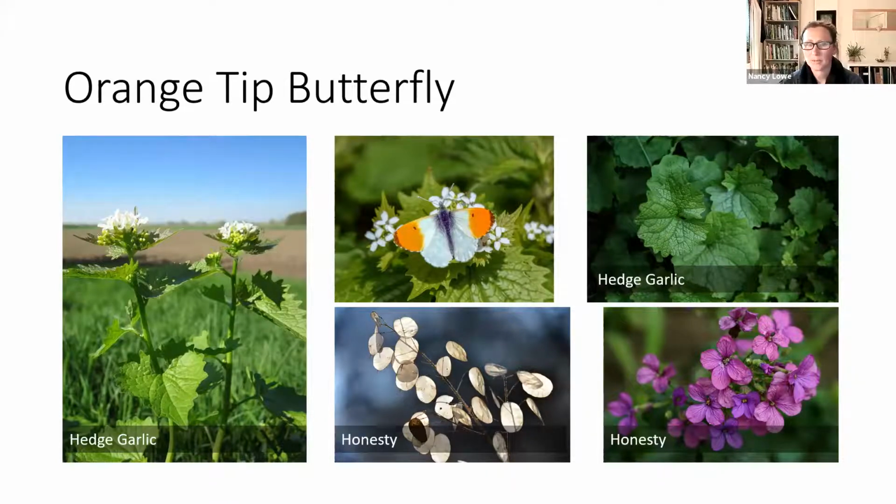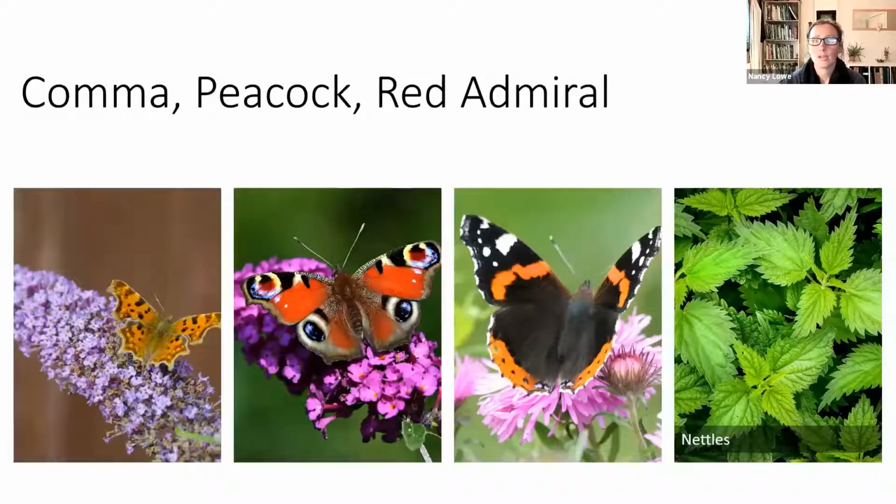Hedge garlic, fairly subtle, but white flowers up at the top and nettle-like leaves. So those are great for the orange-tipped butterfly. The common peacock and red admiral, also small tortoiseshell. All the butterflies in this family need nettles for their caterpillars. This isn't one for everybody, but if you have the size of garden that can handle a nettle patch, the larger the better. Their caterpillars only feed on nettles, so they really do need them. So it's great for your local populations of these beautiful garden visitors if you can have a little patch of nettles somewhere.